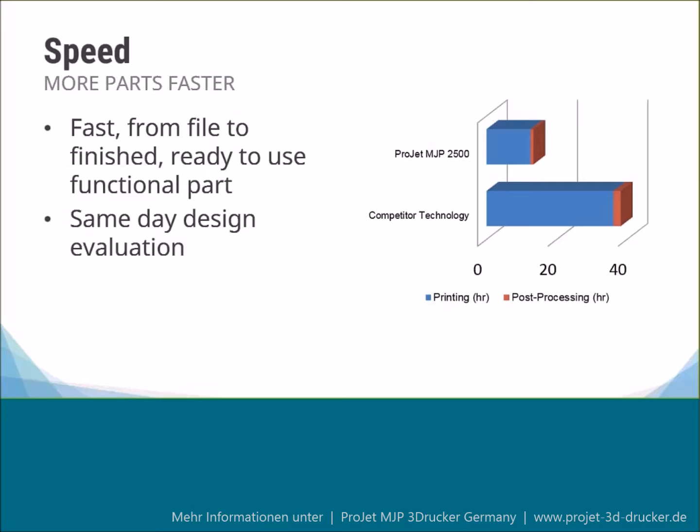So speed is not only just about print time, but it's about all the other processes that are involved when going from a design to a finished part. And so from file to finish, we're very competitive as it relates to having those parts in your hand. When you look at this graph, the total printing time plus the post-processing time is significantly shorter using the ProJet 2500. And in a minute, I'll talk a little bit more about post-processing. But again, this allows engineers and designers to iterate and evaluate, make changes, and continue that process a lot faster using the ProJet 2500.